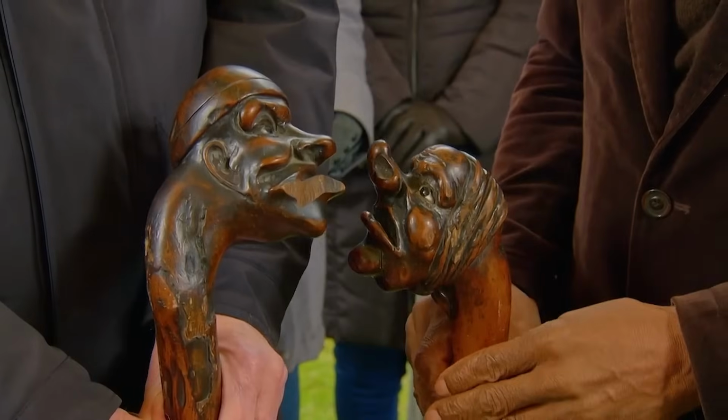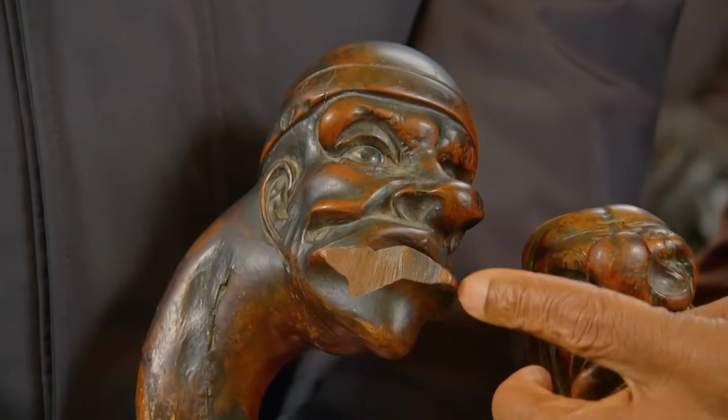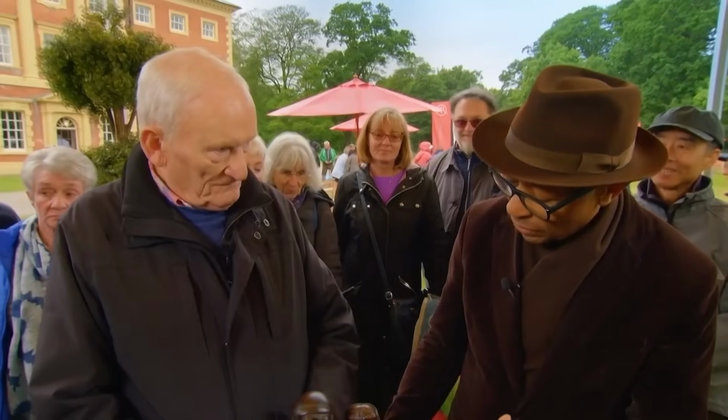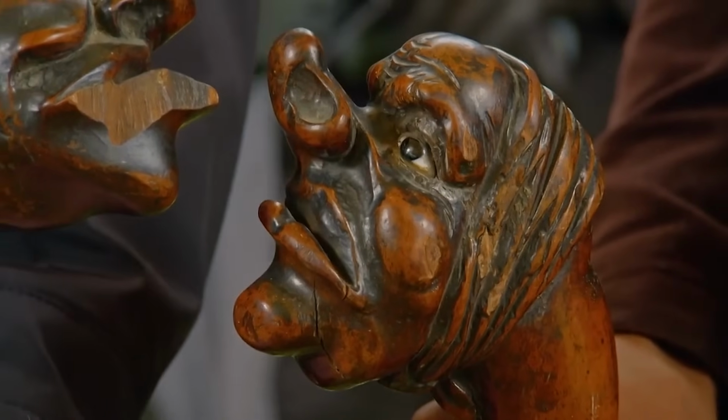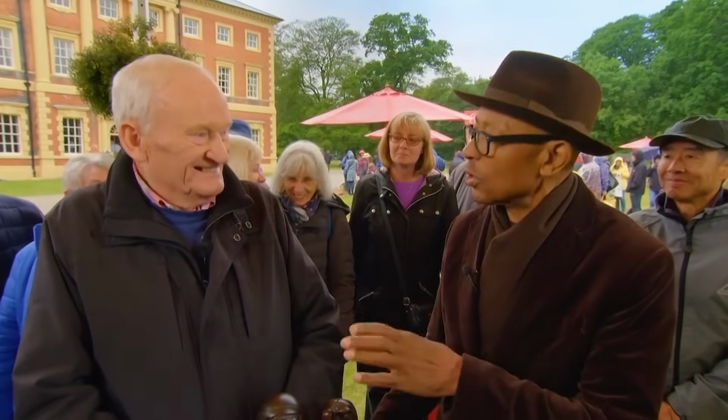Though they could be even older, one of them is missing a piece. This one has lost a lump there. I reckon that missing piece is embedded in someone's skull right now. They exude charm with their humor and impeccable craftsmanship. But beware, the price tag might come as a shock.